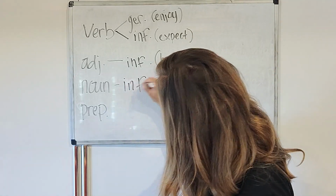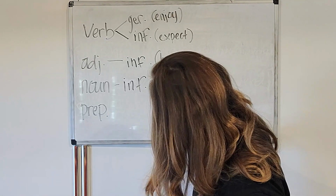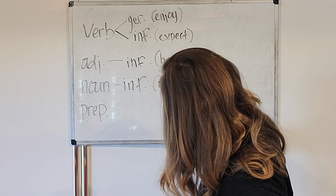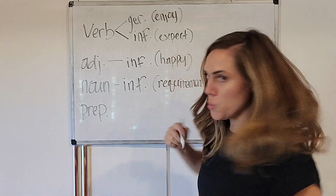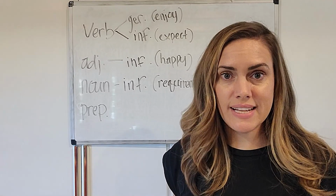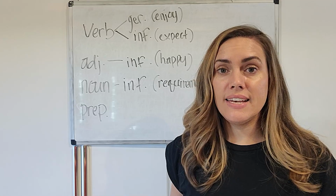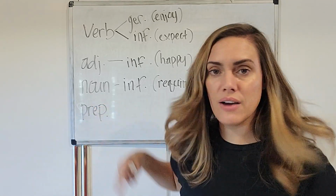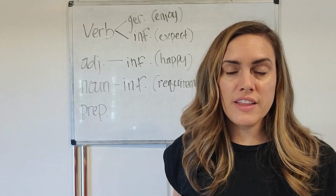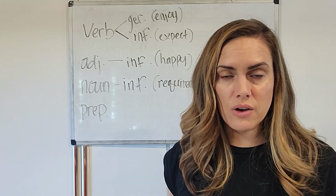So, nouns, for example, such as requirement. It is a requirement to pass this class in order to go to the next level. It is a necessity, that's a noun, to learn this information in order to pass the TOEFL, okay?